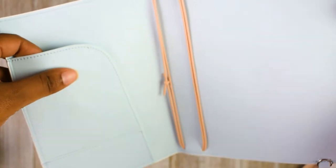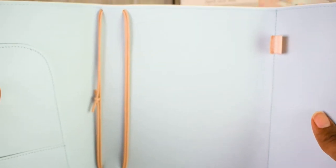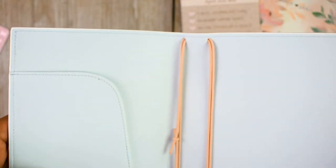Yeah, it's a traveler's notebook because it comes with the four strings. And if you like to use inserts, like little booklets and all that stuff, you have that. It's made up pretty much the same way as the one that she launched in September subbox, I believe. And you also have your little pen loop there.